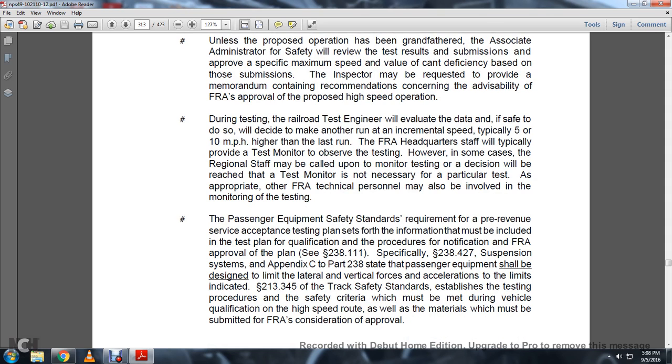During the test, the railroad test engineer will evaluate the data and, if safe to do so, will decide the manner of running to the incremental speed, typically 5 to 10 miles an hour higher than the last run. The FRA headquarters staff will typically provide the test monitor to observe the testing. However, in some cases, the regional staff may be called to monitor the testing. If a decision is reached that test monitoring is not necessary for the particular test, an FRA technical person may also be involved with the monitoring of the test.